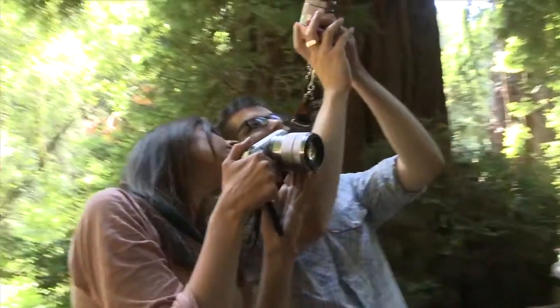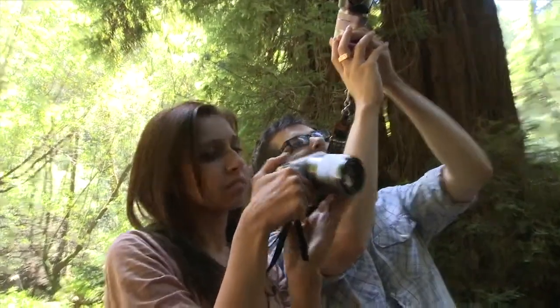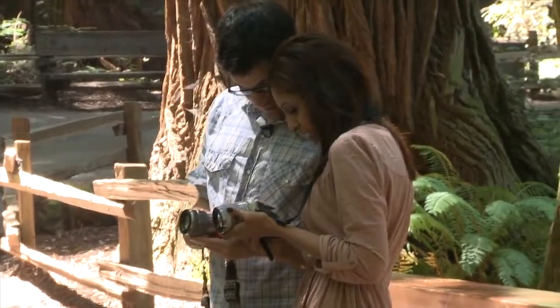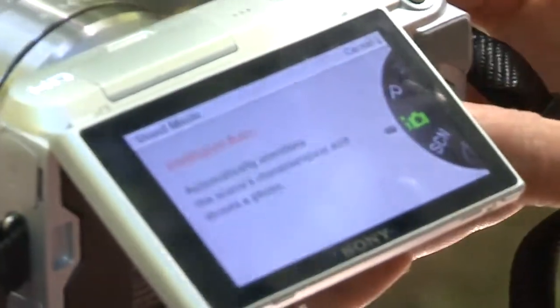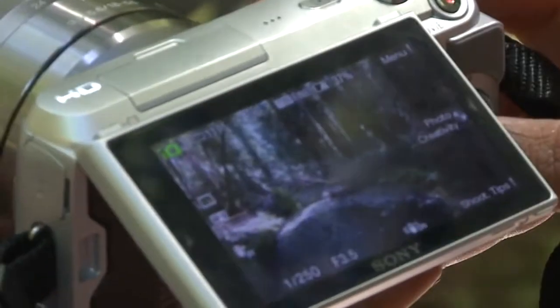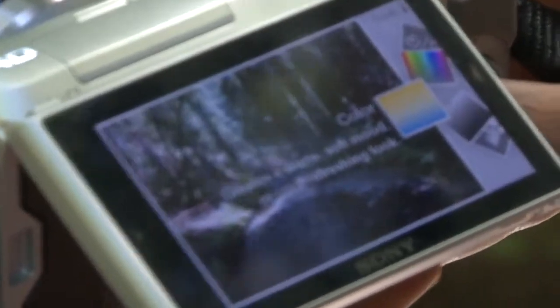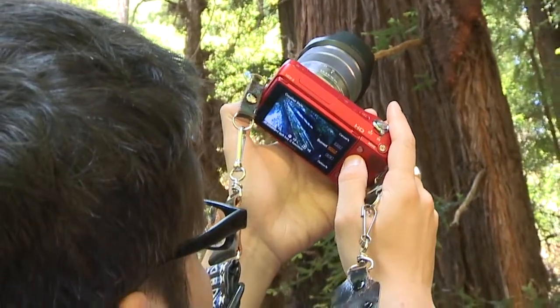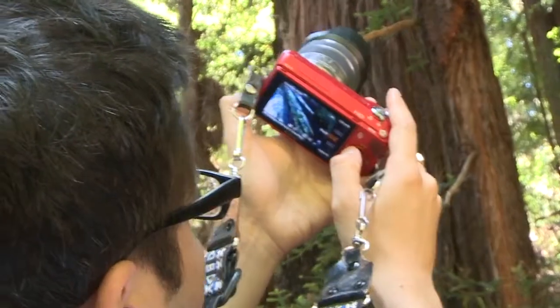In fact, just so you guys can see how the NEX-C3 can make even me a more advanced photographer, Anthony and I actually hit up a nearby national park and brought a couple of cameras with us. Now, of course, I took photos with the new NEX-C3 using the easy photo creativity interface, and Anthony showed off his advanced skills by taking the same photos with his NEX-3 using manual settings.